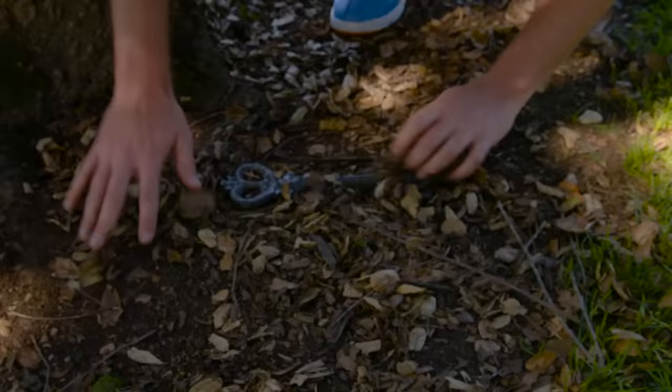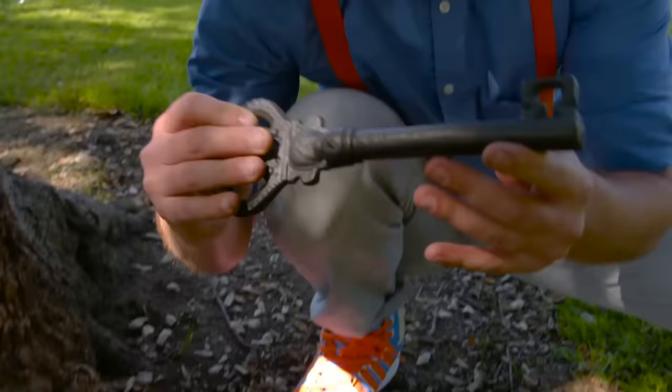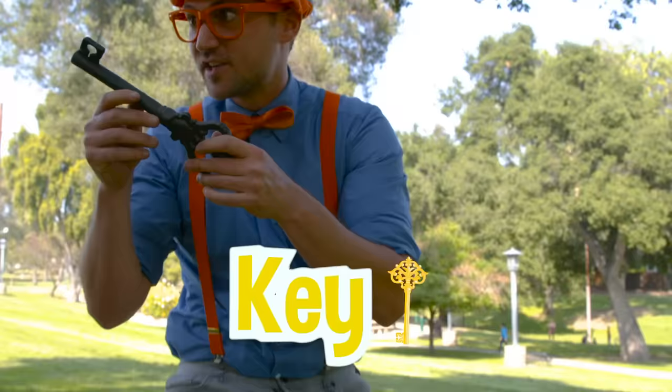Whoa! Check it out. It's a key. Wow, this is a really big key. Huh, I wonder whose it is. Hey, it actually looks like it could have come from Kids Jewelry Heist in South Pasadena, California. How about we go visit them? This is gonna be fun.